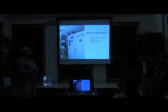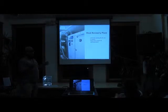Our heat recovery plant, like you asked, once we get it working right, we don't want to pipe it into all the other units unless we know it's going to work well.